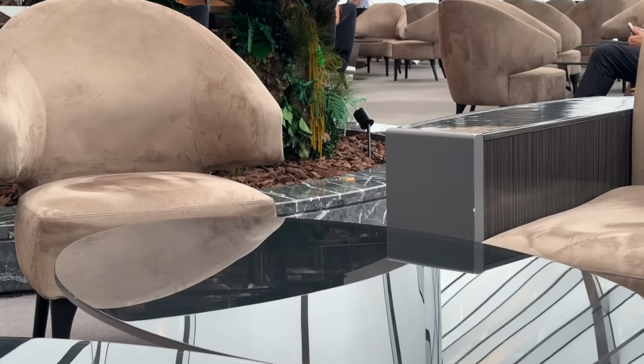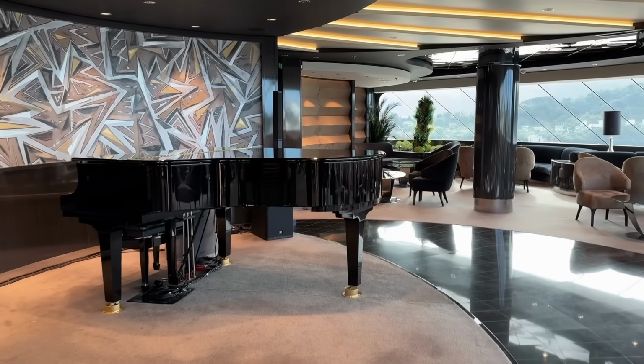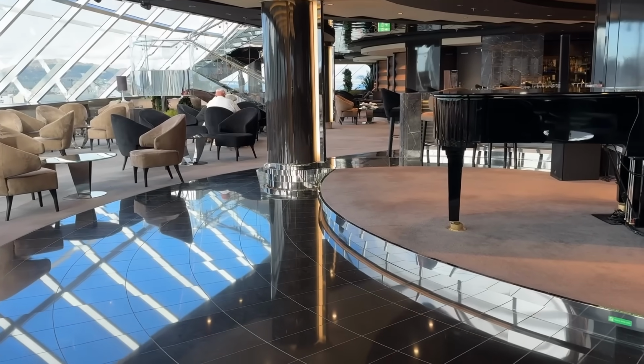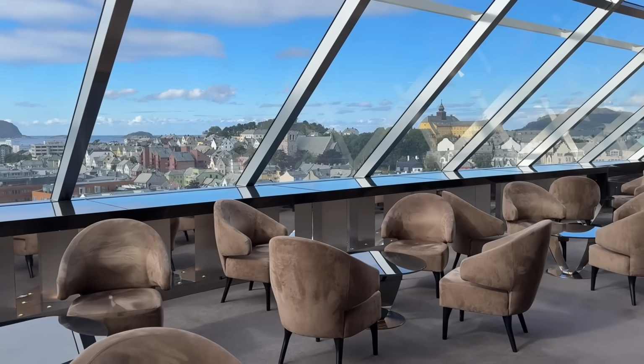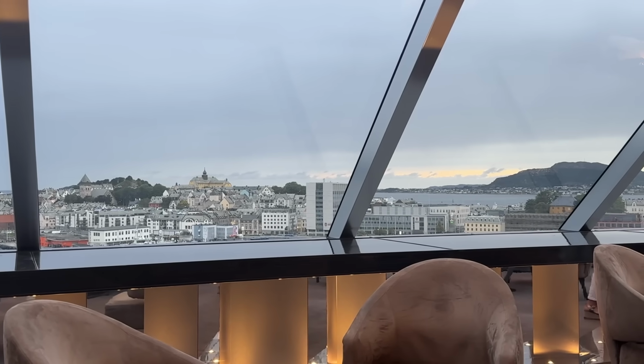I mean, just look at the reflection in this table. This is how clean everything was. Over on the left hand side, there was a stage, and the seating went right the way around the outside. This seemed like a very clever design to me, to have all of the seats with the views and parts like the bar in the middle.